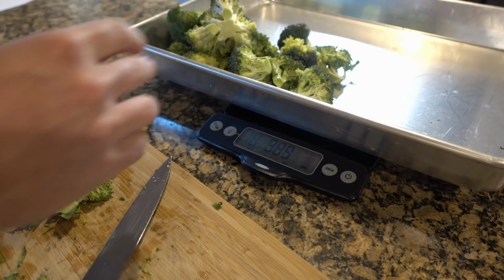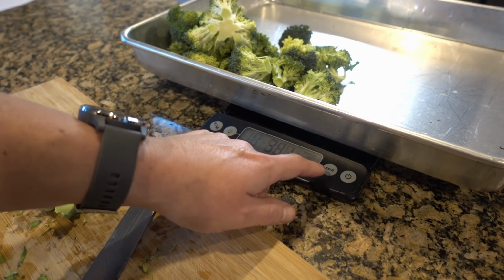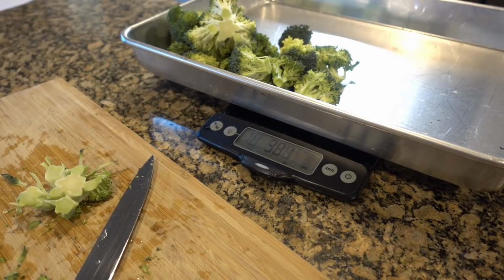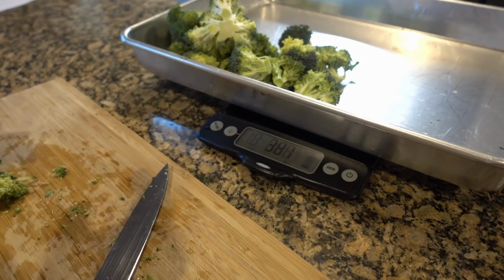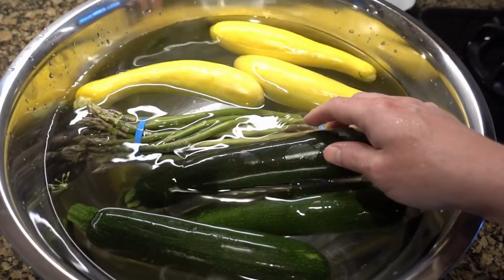So my total weight for the broccoli is 381 grams, and I'll tell you that in ounces. So that's 13 3/8 ounces, or 381 grams of broccoli. So write that number down. And then once you have that, you zero the scale back out to 0, and then you do your next vegetable.